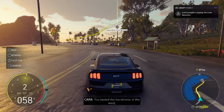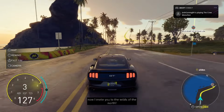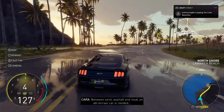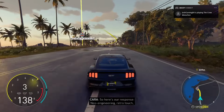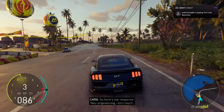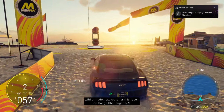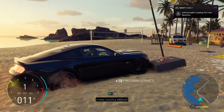You tasted the harshness of the West. Now I invite you to the wilds of the North. Between sand, asphalt and mud, an all-terrain car is needed. So, here's our response. Neo Engineering, Retro Trudge, Wild Attitude, all yours for this race, the Dodge Challenger SRT Cross Country Edition.